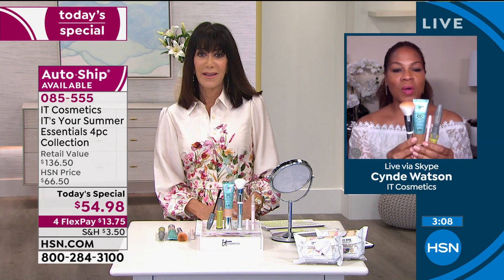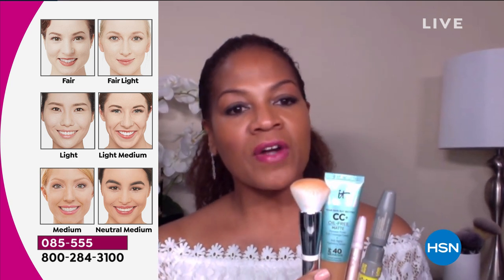Okay, so easy. So we have a chart. If we can put the chart up, we can walk right through it. And what's so great about the models on the chart is when you see them, you can identify so easily. So if you're fair, that would be your ultra porcelain. That means fairest of the fair. Fair light is if you burn in the sun easily and you're a fair complexion, between fair and light, go with fair light. Light is if you're light and you have a little bit more warmth to your skin. And then light medium is right there in the middle of light and medium.